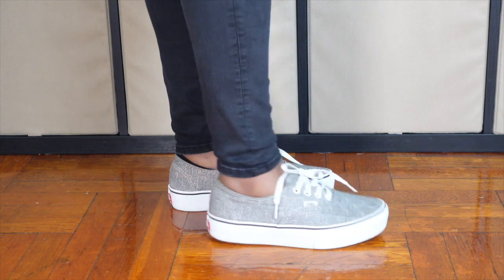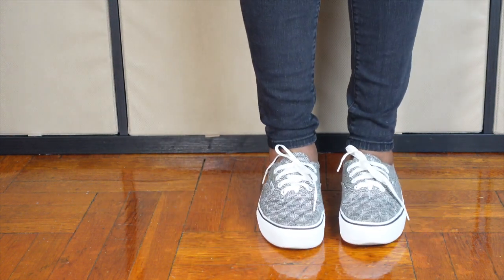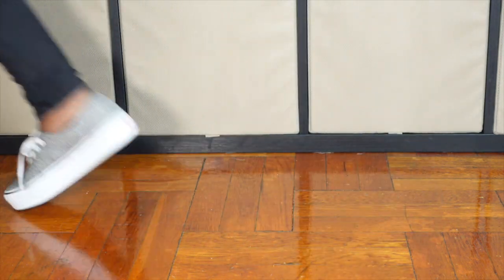This for me is a neutral, because you know, black and white, the print isn't like in your face, so this can also go with just about everything. So those are two of the black and white platforms that I have from Vans.